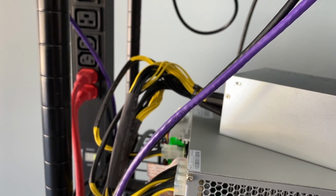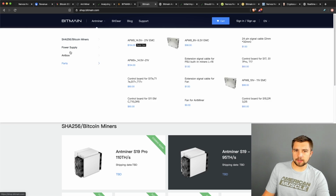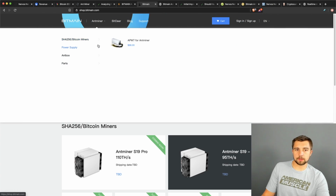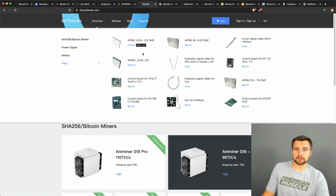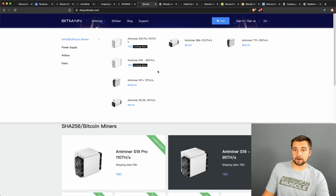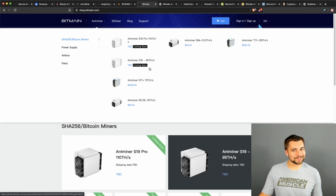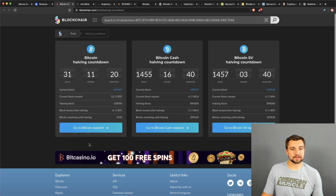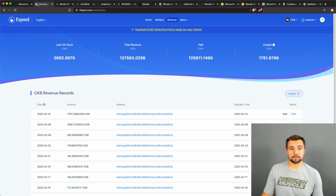For anyone who's like, well, why don't I just buy it direct from Bitmain, cut out the middleman, and make it cheaper? Well, guess what? When you go to the official Bitmain shop, what do you see? Nothing. All you see are these Bitcoin miners, and a Bitcoin miner is something I would be very cautious of investing in right now, because the Bitcoin halving is only a month away from the time of recording this video.